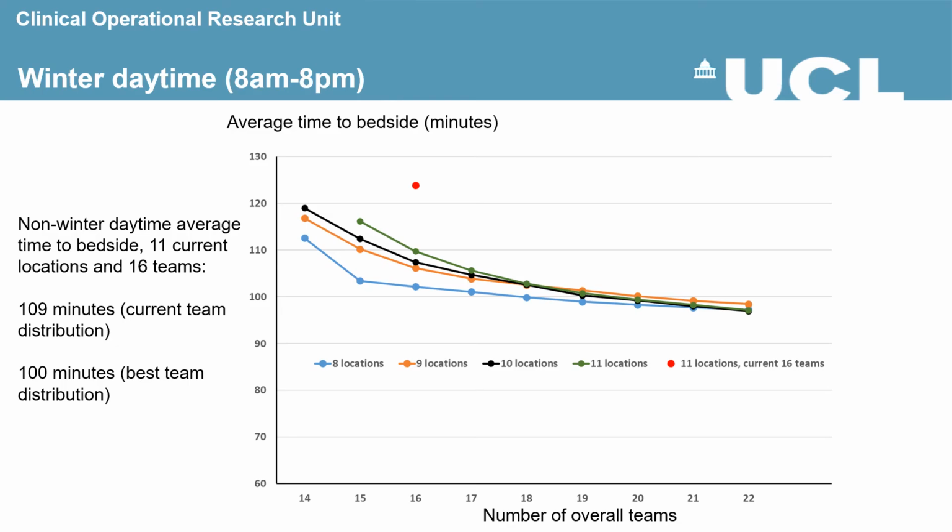But you do also now see quite a lot of variation in the number of locations. And as soon as you get to 8 locations, you get quite a big saving. That's just the efficiency of being able to double up your number of teams in every location. That's the standard result from queuing theory: as soon as you can have more servers per queue, in this case more teams per location, you get quite a big saving in waiting time.